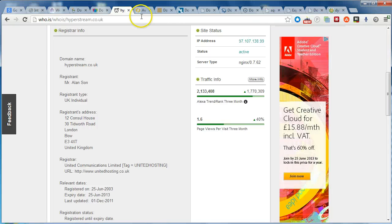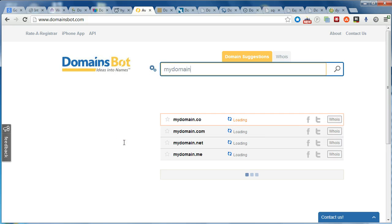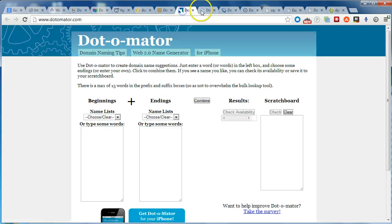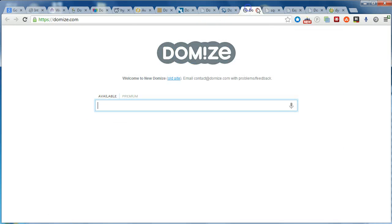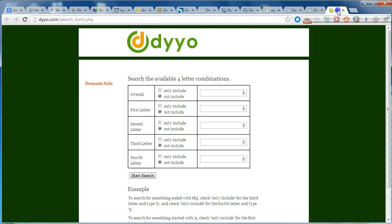If you're still struggling to actually find a domain name, there are a couple of tools you can use. One is called domainspot.com, and just to name a few others, you've got Domainr, Dotomator, Bust-A-Name, Domain Tools, Domainize, Squirrel, DNScoop, Stuck Domains, Nameboy, Dio, Ajax Whois. There's loads of them, all these tools. Just do a search on Google and I'm sure you'll find a bunch of them that will help you find a domain name.